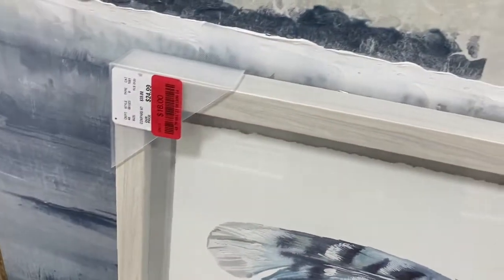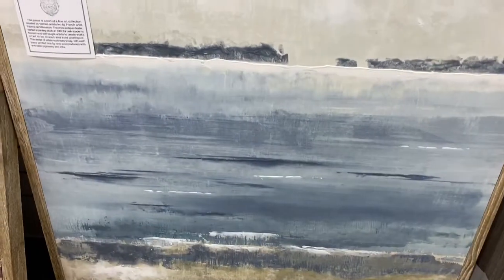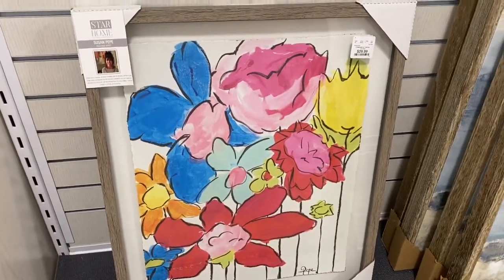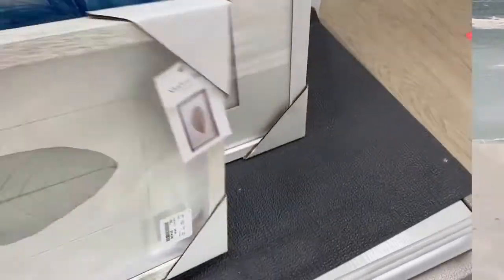And then these down here, let's see. I don't know how much that one is, but this one here was reduced to $18. Okay. Then here's some more of those ocean paintings. And I think those are all the same, $49.99. Then you have this one is $39.99, guys, and then you have that one back there for $29.99. And then this one here is $39.99. This one is $14.99. That one right there is $29.99.